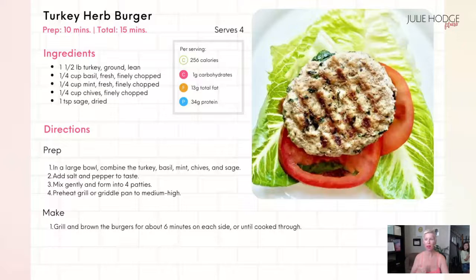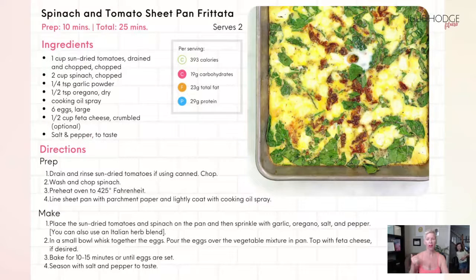We've got a turkey herb burger, homemade, of course. Look at that. A delicious spinach and tomato sheet pan frittata.